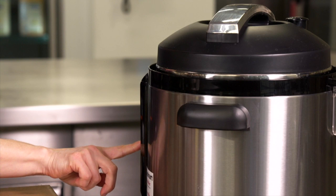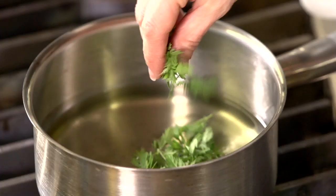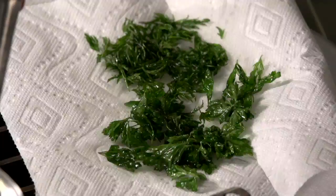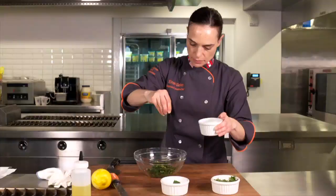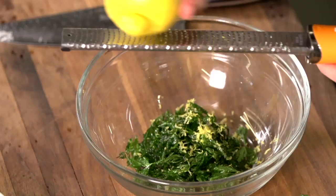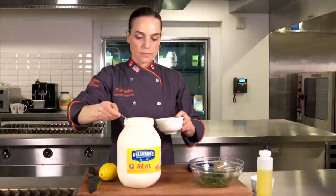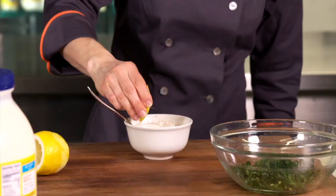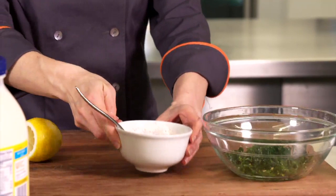In the meantime, prepare the gremolata. Fry the carrot top and parsley leaves in canola oil until translucent and crisp, about 15 seconds. Drain on paper towel and sprinkle with salt. Gently toss the fried leaves with lemon zest and set aside. To prepare the za'atar mayo, combine the mayonnaise with za'atar and freshly squeezed lemon juice. Place in a squeeze bottle and refrigerate until ready to use.